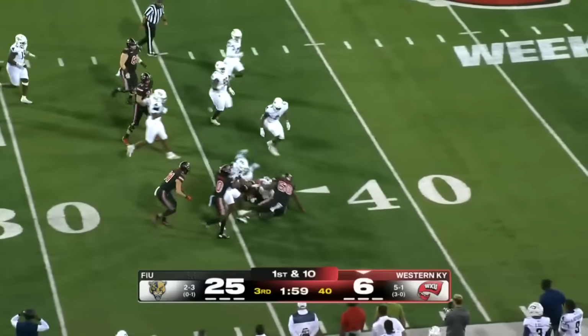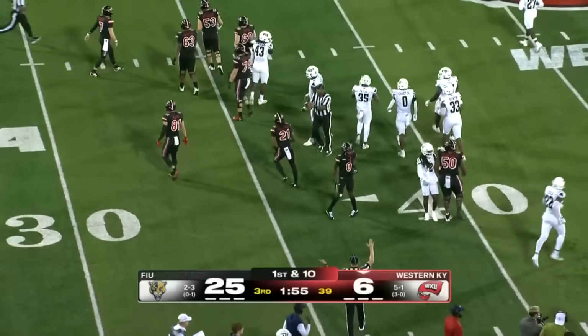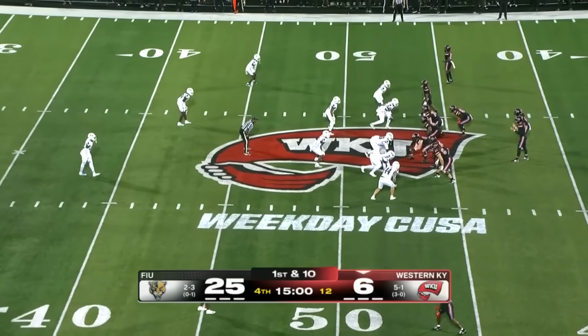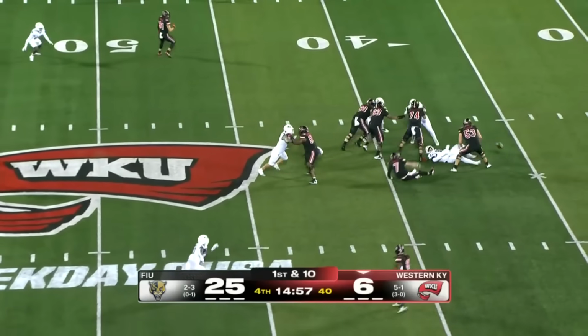They go to Parrish on the first play of the drive, who gets across the 30 for an 11-yard pickup on first down. It's really impacted Maverick in a way where he's just indecisive at this point. McIver just 4 for his last 11 for 35 yards.